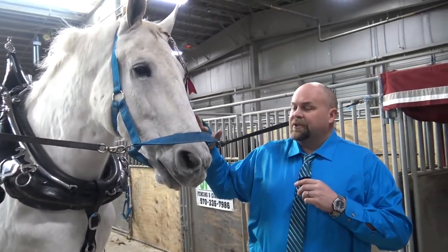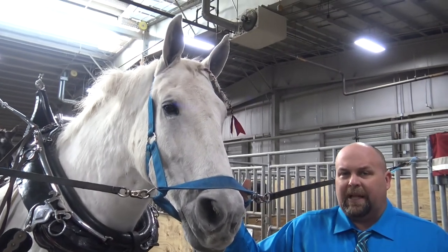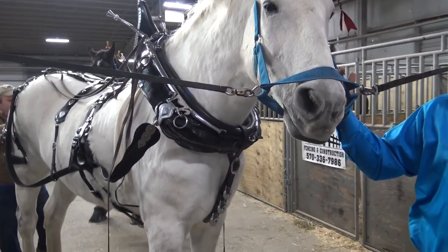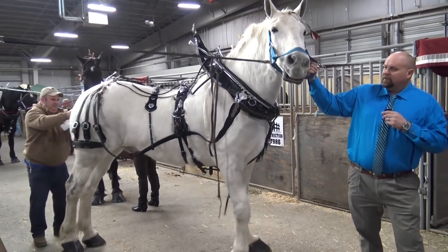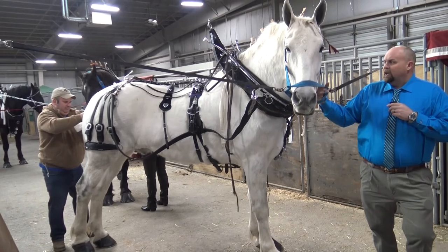Hi, this is a Percheron. He's a gray Percheron. When he was born, he was jet black. And as he shed each year, he turned whiter and whiter. He went from jet black to dapple gray to all white now. They live normally to their late 20s, 30.